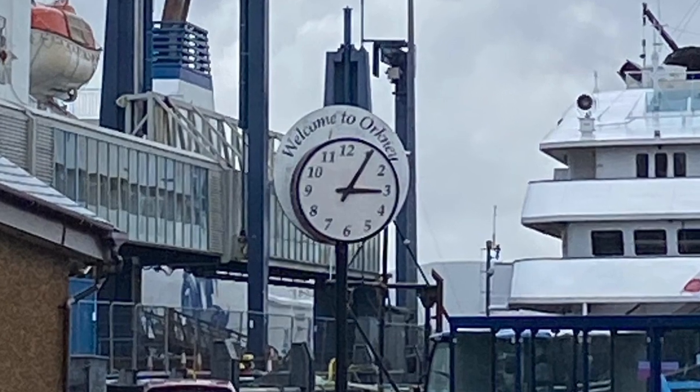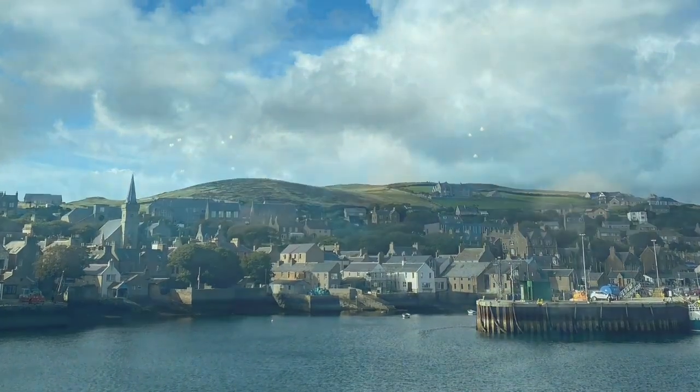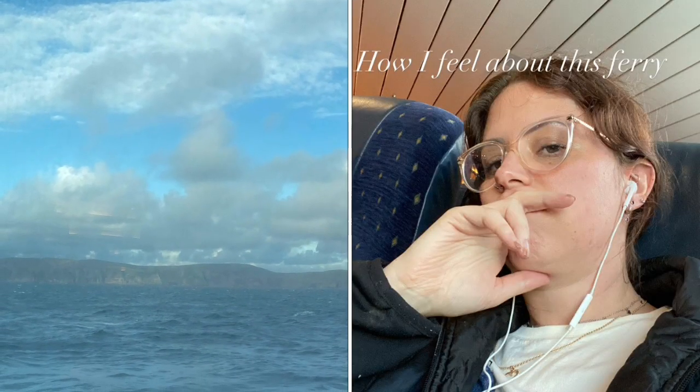Time to say goodbye to Orkney. So I got the ferry back to the mainland and it was a bit rocky, so I didn't feel that good.